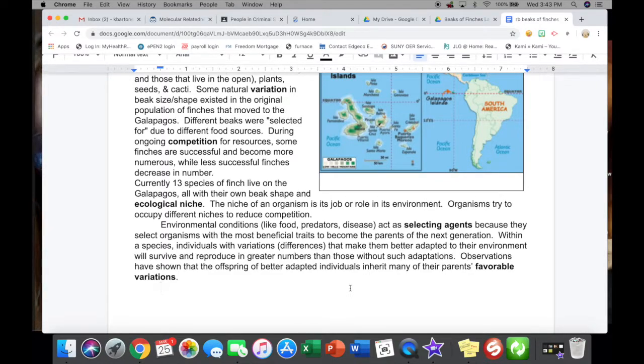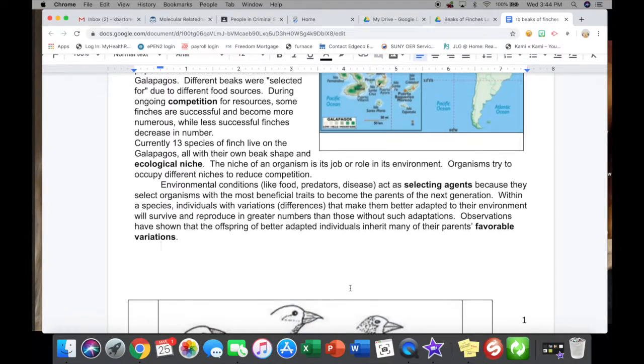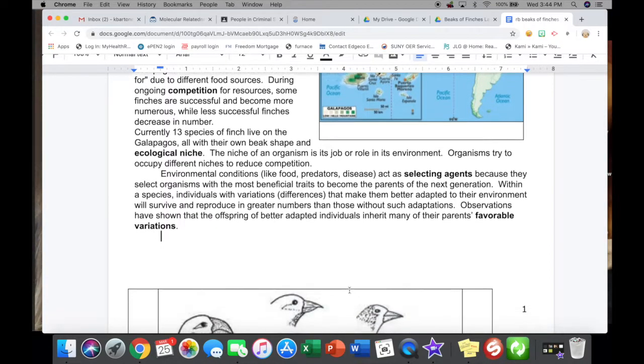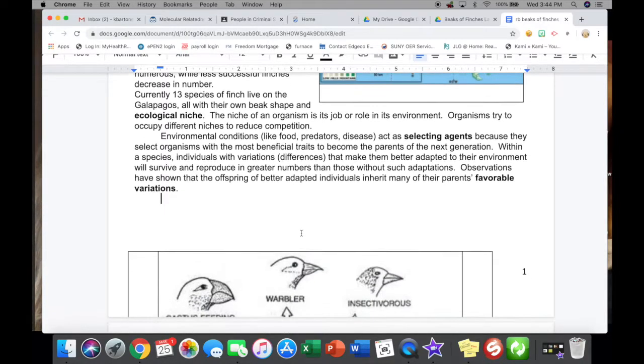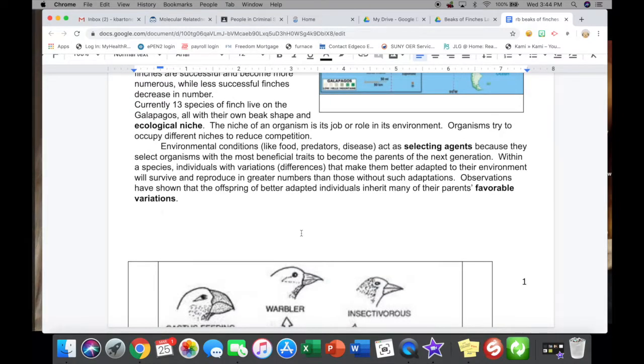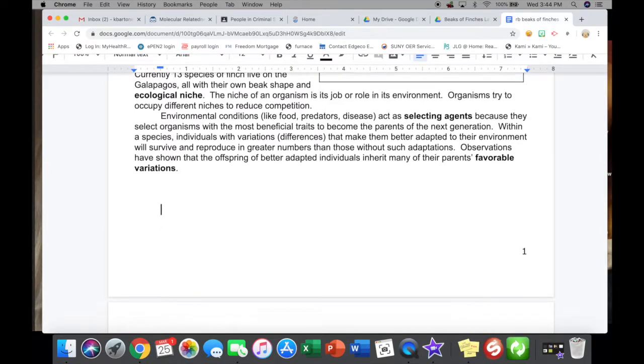The niche of an organism is its job or its role in the environment. Organisms try to occupy different niches to reduce competition. Environmental conditions like food, predators, and disease act as selecting agents because they select organisms with the most beneficial traits to become the parents of the next generation. Within a species, individuals with variations or differences that make them better adapted to their environment will survive and reproduce in greater numbers than those without such adaptations. Observations have shown that the offspring of better adapted individuals may inherit many of their parents' favorable variations.